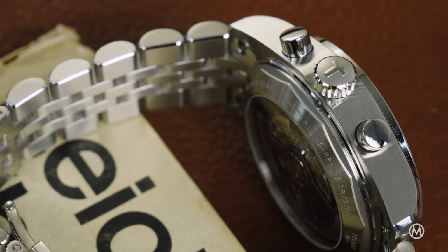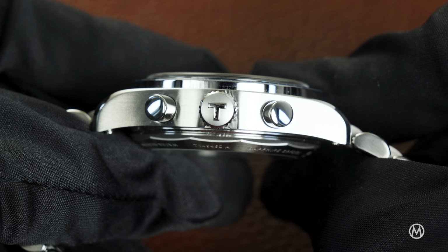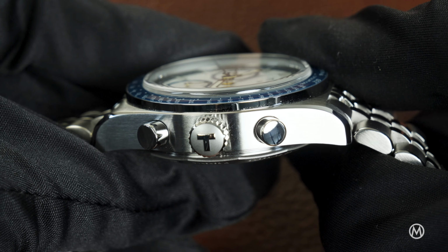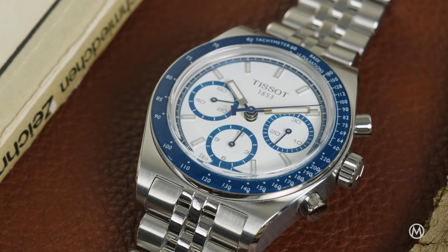The added height needed for the automatic winding system is very acceptable, considering the 13.7mm thickness of the manual PR516 chrono. Truth be told, at 36mm across, the original 1970s one was a fair bit smaller, but everything still feels balanced and well proportioned with this one.